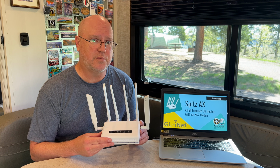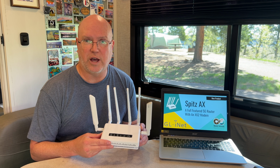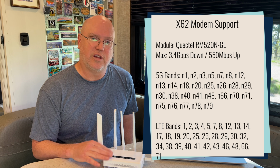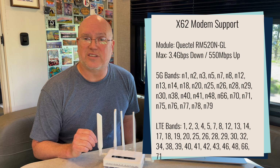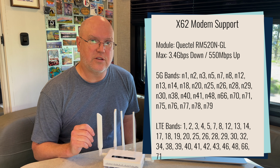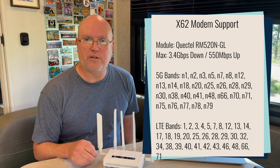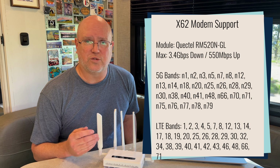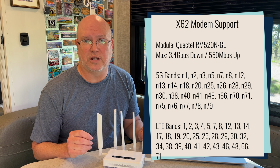And the Spitz AX is one of the first routers from a major manufacturer to come out with this new modem design in their router. Now the modem does support all the bands for North America on both 5G and LTE. However, like all other cellular routers, it does not support millimeter wave frequencies. However, this is not a huge downside for our audience since millimeter wave 5G is generally only available in dense urban areas as well as venues like stadiums and airports.